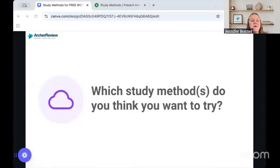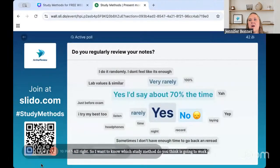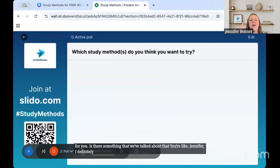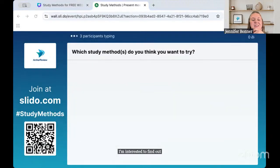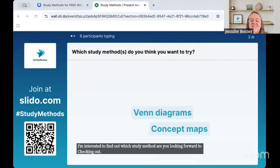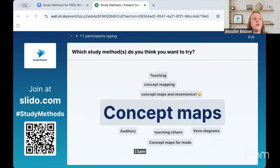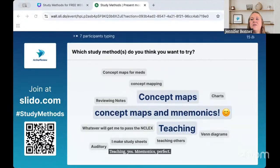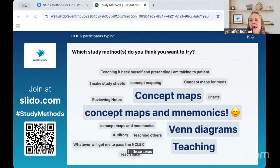All right, so I want to know, which study method do you think is going to work for you? Is there something that we've talked about that you're like, Jennifer, I definitely want to try that study method? I'm interested to find out, which study method are you looking forward to checking out? Concept maps. Yes, those are so much fun. I like using all the colors. I have a pen problem. I have pens of all different colors and I love using them. Teaching, yes. Mnemonics, perfect. We have a lot of those here at Archer. They tend to really help us in those areas. Concept maps, reviewing notes, perfect.